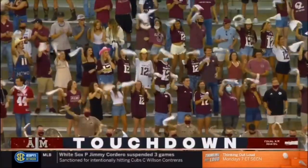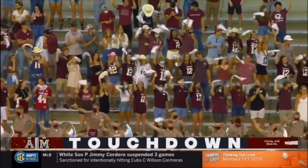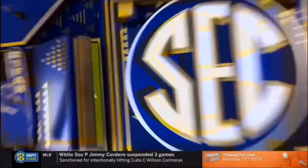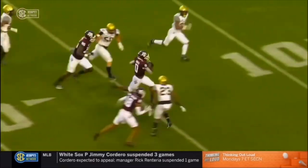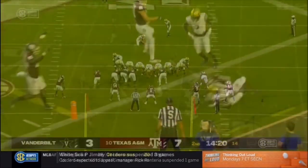I thought earlier Vanderbilt was going to go to it when they were down in the red zone against Texas A&M on their initial drive. Well, it's A&M that comes back with the option. Nice, quick decision by Kellen Mond. And then the rest, Smith just showing his athletic ability, getting him into the end zone.